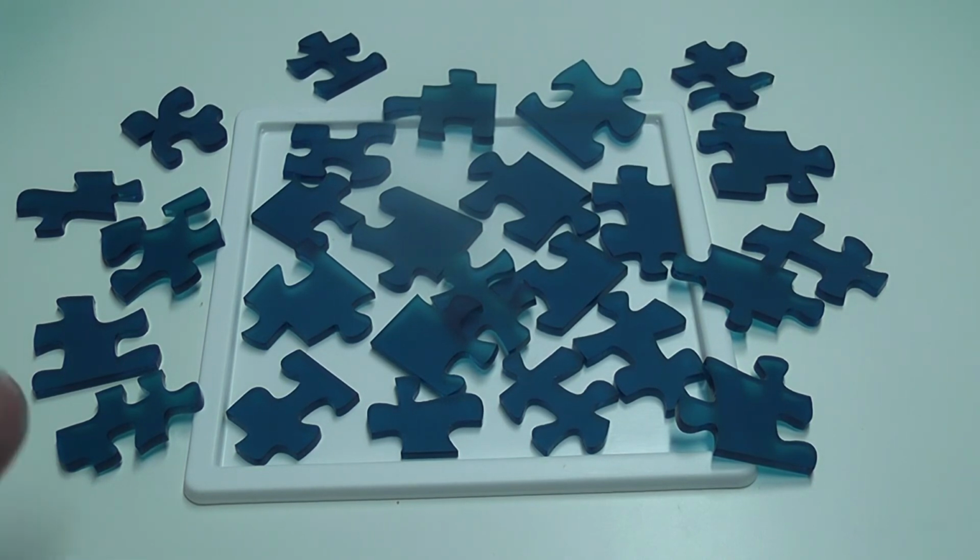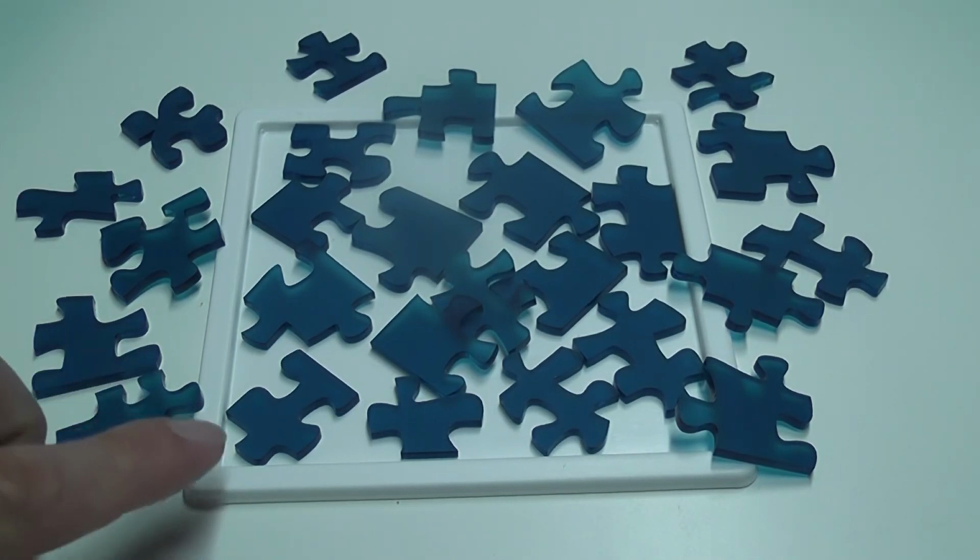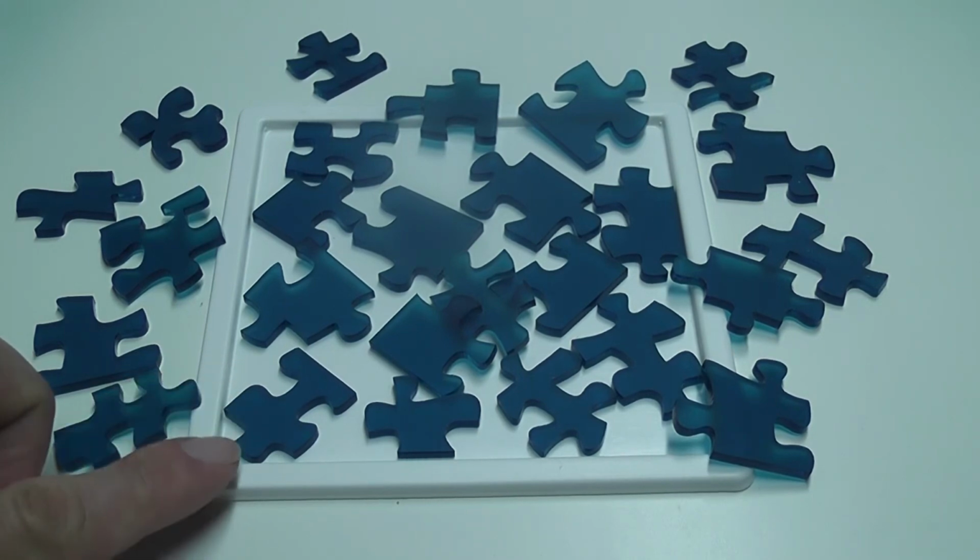I would recommend it only for people that enjoy brain teasers more than jigsaw puzzles, and only for people that are up for a really tough challenge, because this definitely is a hard one to solve.